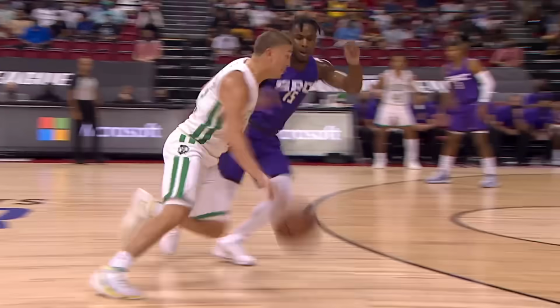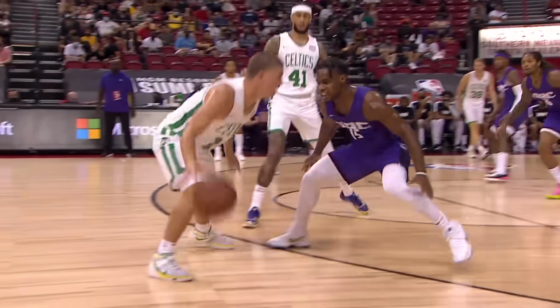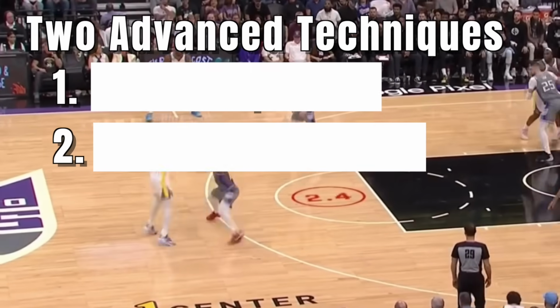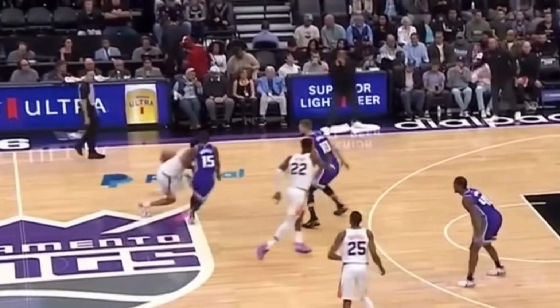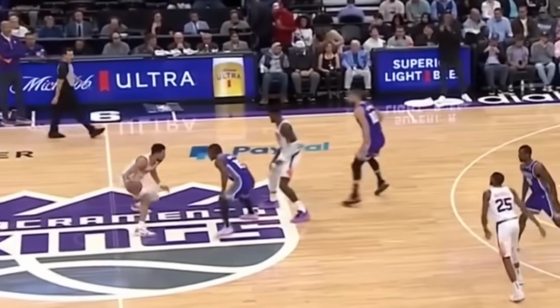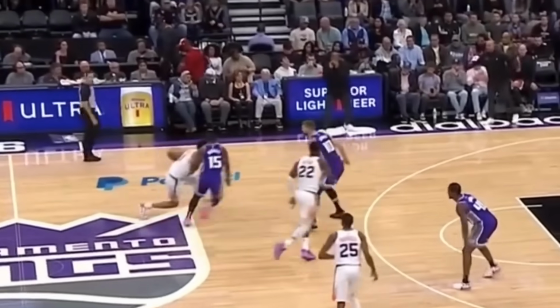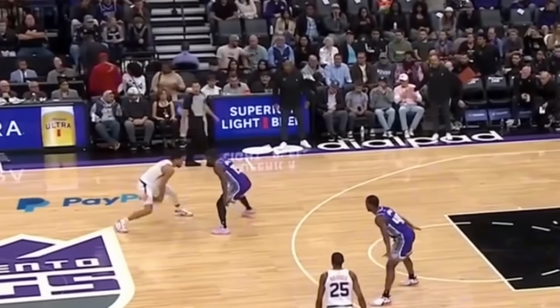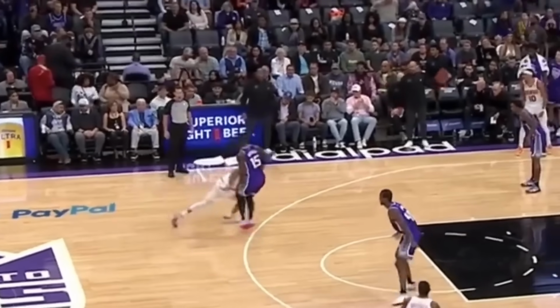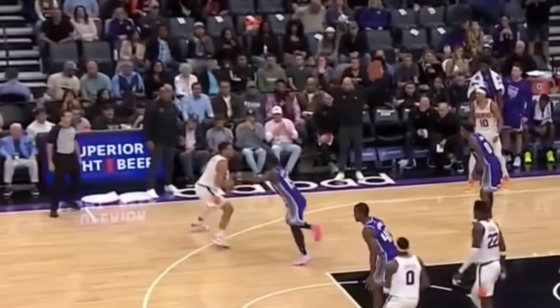And talking about chess, I want to go back a few moves, back to the early contact that Mitchell so often seeks out, because there are two advanced concepts here we haven't touched just yet. First, sometimes that early jam isn't about stopping the drive, it's about creating space. As odd as that sounds, watch how Mitchell uses his body to bump the ball handler, then pushes off slightly to create separation and put him back in front.